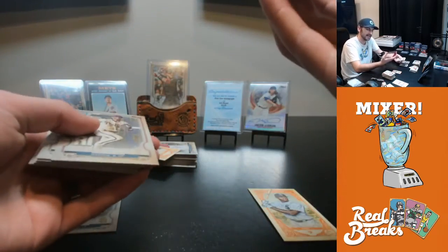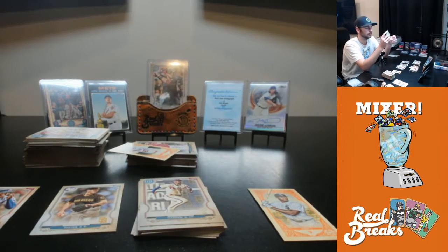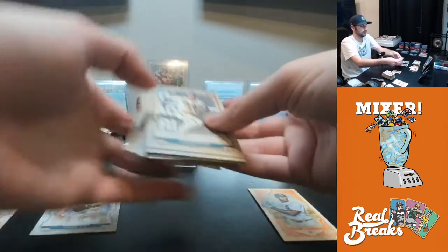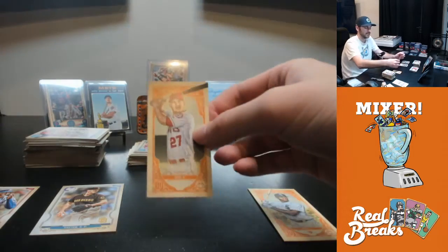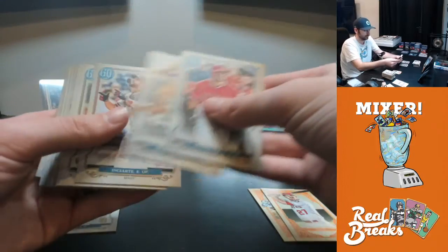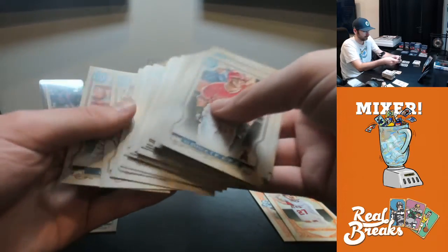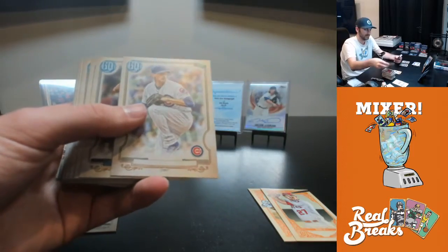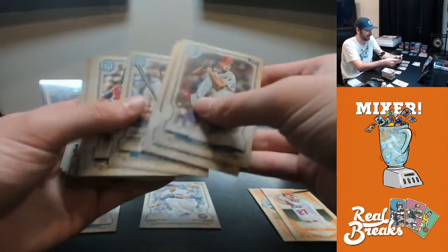But a Jose Urena, red, I think it's out of 10. Yep. Numbered 9 out of 10 for the Marlins. Marlins going to Brenton Gray. It's Trout Fortune Teller. Missing nameplates. Kyle Hendricks for the Cubs. Yeah, see, those Trout variations get good money.